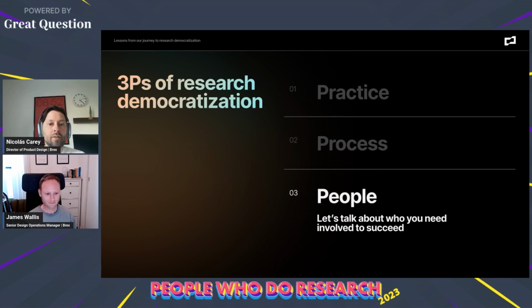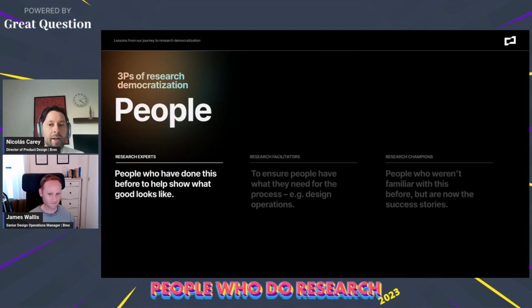And so we've bucketed it into three key groups that we felt were really critical to being able to succeed. And so the first was research experts. I start here with a caveat that research experts for us didn't necessarily mean user research professionals, but also people who've managed researchers before, people who have enough experience having run user research in organizations and can show what good looks like, as well as external people who weren't at Brex, who we were able to bring in and really start to shape the culture.